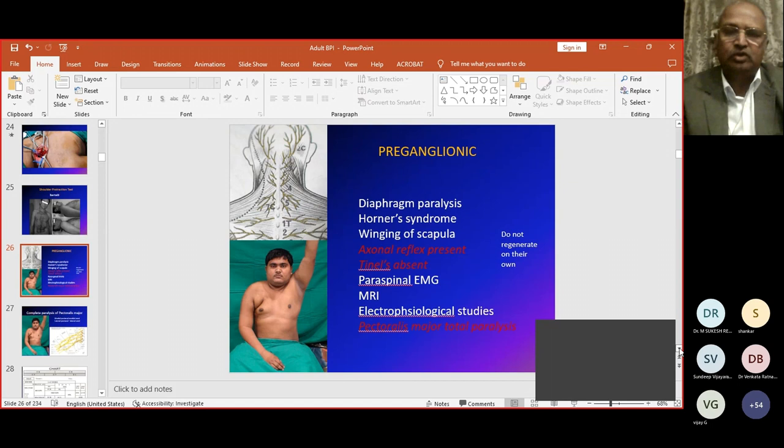Some people wait for about 3 weeks for the neuropraxia to recover. Some people wait for about 3 months to see how the recovery is from proximal to distal. If the recovery is progressive, you just wait. If the recovery is not progressive, then you try to intervene.